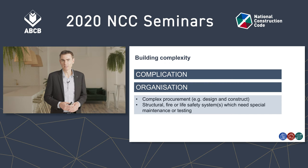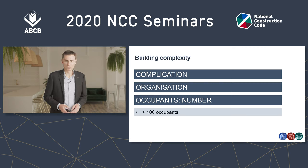This criteria is about the procurement of your building and also any special maintenance or testing requirements. Like if you have a fire engineered performance solution which uses a non-standard detection system which has special testing requirements, then it's likely that you scored a point on the organisation criteria. The next criteria is the number of occupants. If you have more than 100 occupants, then that's a point.